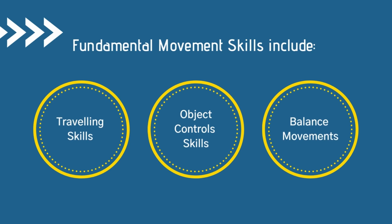Fundamental movement skills are grouped into three categories. Traveling skills. These are movements such as jumping, gliding, running, skating, swimming, and wheeling. Children learn and practice how to move effectively from one space to another. For example, running across a field.